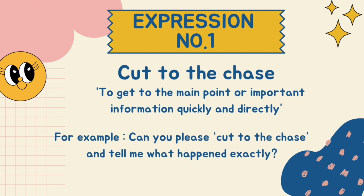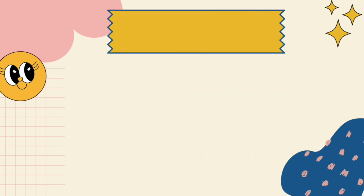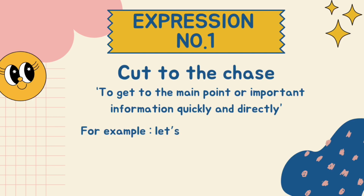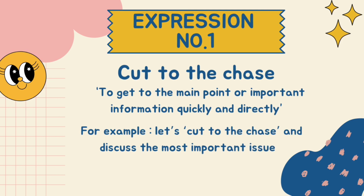When someone is just telling about some incident and is just lengthening the story and telling things which are not very important, and you say, can you please cut to the chase and tell me what happened? You just said to get to the point directly and not tell what is not important. In other sentences, we can use, let's cut to the chase and discuss the most important issues. It means that you're asking to get to the important issues directly and quickly without wasting time.